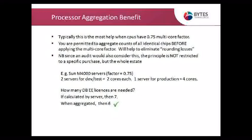So let me explain. And by the way, I used to think that this applied to a specific financial transaction in buying a set of licenses, but in fact the Oracle auditors work the same way. So they'll come and look at the whole estate, take the chips of a certain type, aggregate them, apply the factor, and if you've got those licenses, job done.